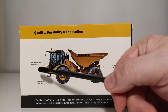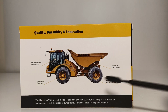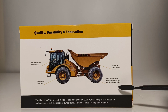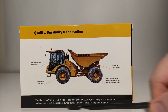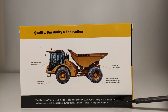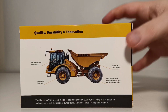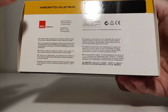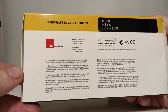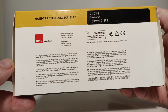So we'll go over this real quickly. Detailed interior with joystick, multi-tip 180 degrees tipping, suspended front axle, articulation point centrally located with oscillated pivot point. The Hydrema 912FS scale model is distinguished by quality, durability, and innovative features, just like the original dump truck. Some of these are highlighted here. Bottom of the box has all of your copyright information and details. Once again, there's your product codes and information, the IMC Models logo, and a variety of other copyright information.